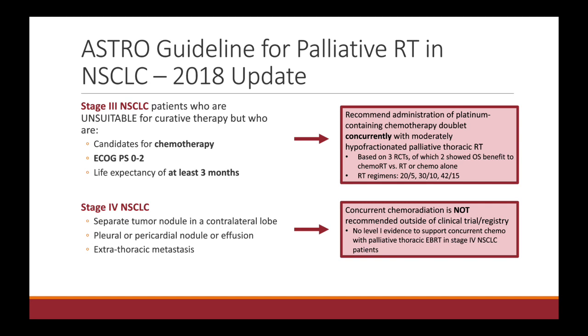Now, for stage 4 non-small cell lung cancer, and just to review, stage 4 non-small cell lung cancer is considered stage 4 when there is a separate tumor nodule in a contralateral lobe, when there is a pleural or pericardial nodule or an effusion, and if we have extrathoracic metastases, obviously.